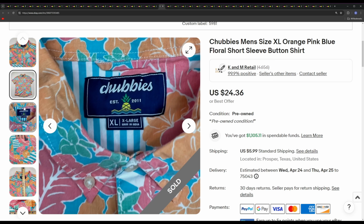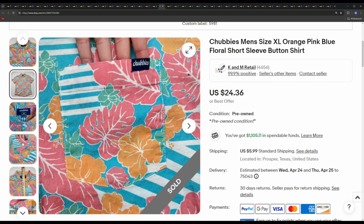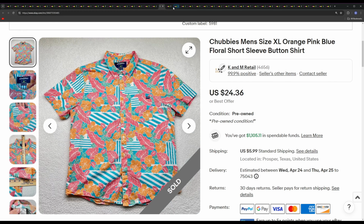Now going into summer, at this price point, it finally sold. So glad to get it out.